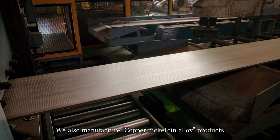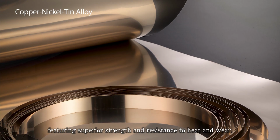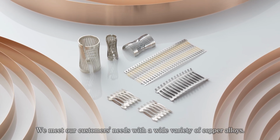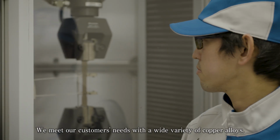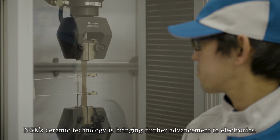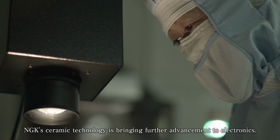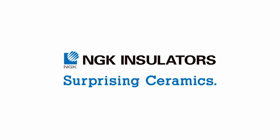We also manufacture copper-nickel-tin alloy products featuring superior strength and resistance to heat and wear. We meet our customers' needs with a wide variety of copper alloys. NGK's ceramic technology is bringing further advancement to electronics. Surprising ceramics. NGK Insulators.